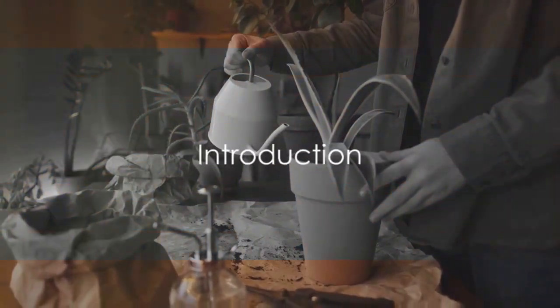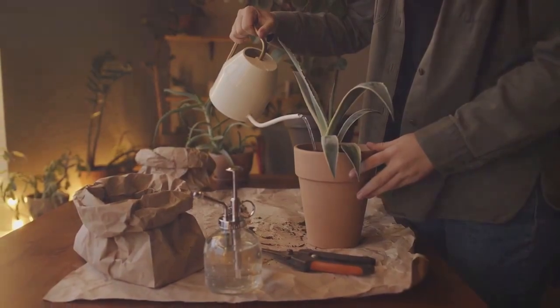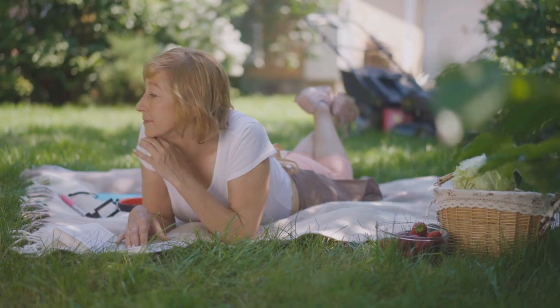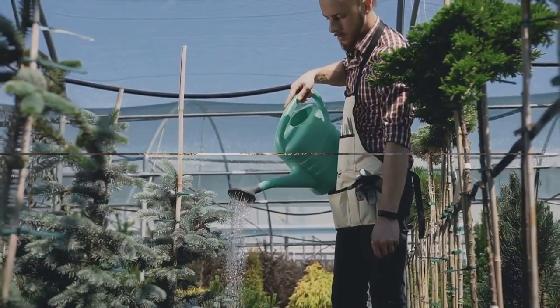Want to have a beautiful garden without the constant upkeep? Today we're diving into the world of low-maintenance gardening. Imagine saving time while enjoying the convenience of a stunning garden that requires minimal effort to maintain. Stay tuned, and you'll learn how to create a garden that practically takes care of itself.